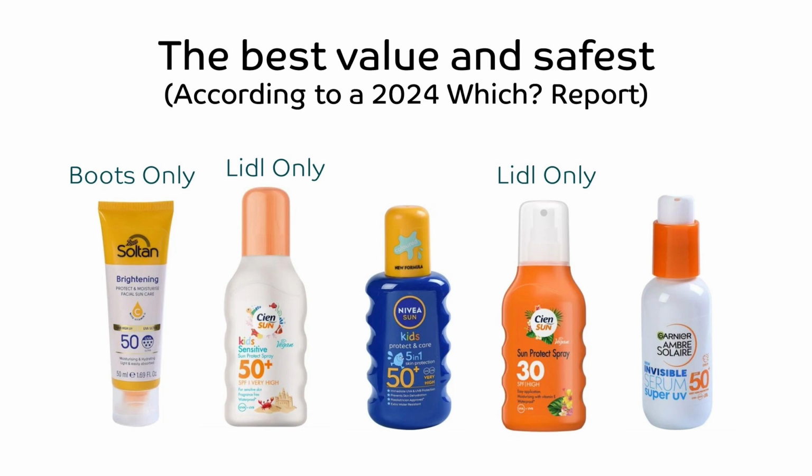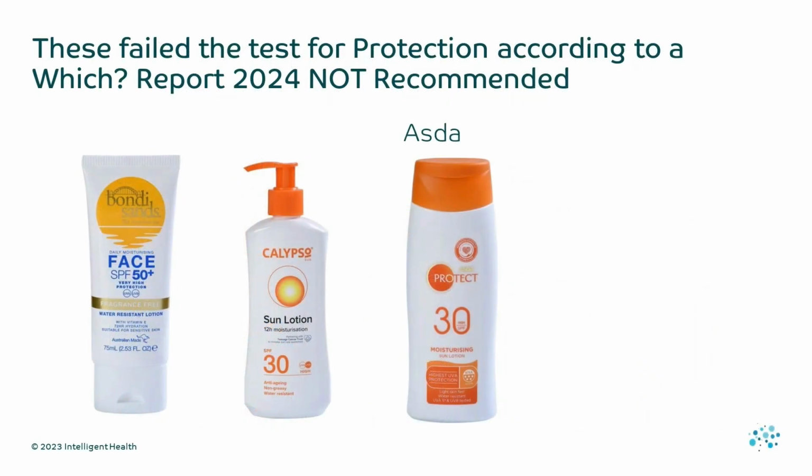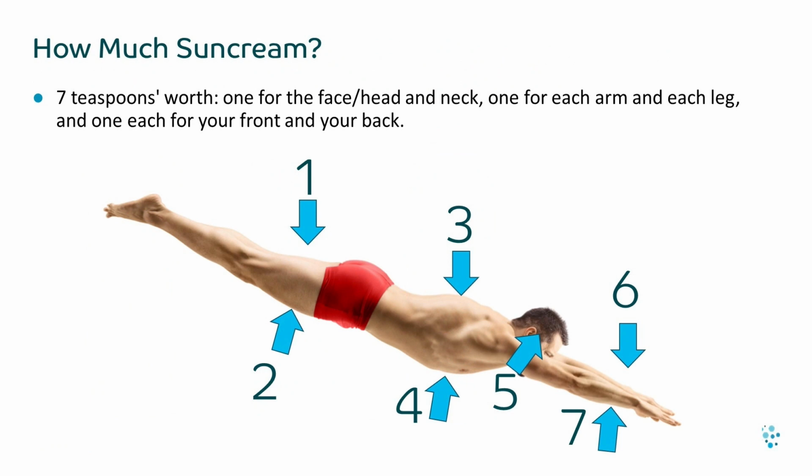It was also able to be put on very easily, and it was good value for money. The ones they said don't go for were these, and they failed. They failed. So they said they're factor 30, they weren't. And they checked it several times. So just be aware that in this Which report, these ones were not recommended.